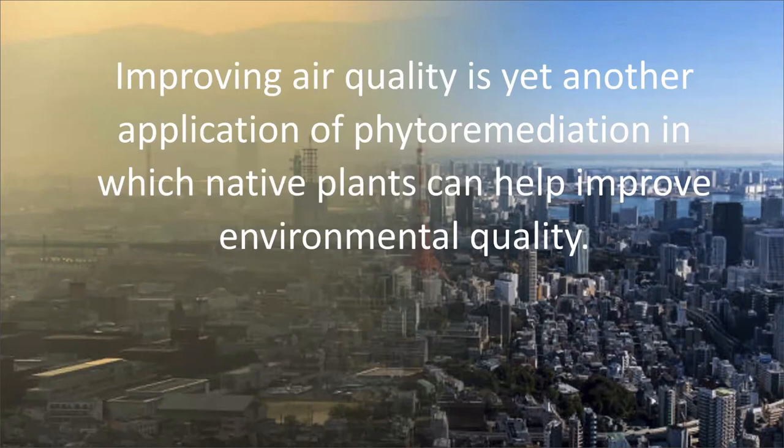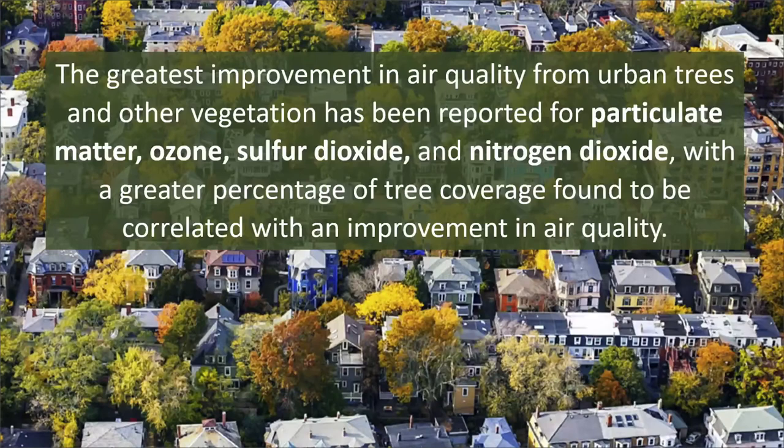So as we can see, improving air quality is yet another application of phytoremediation in which native plants can help improve environmental quality. The greatest improvement in air quality is going to be from urban street trees and other vegetation. The greatest improvements have been reported for particulate matter, ozone, sulfur dioxide, and nitrogen dioxide, with a greater percentage of tree coverage found to be correlated with an improvement in air quality.